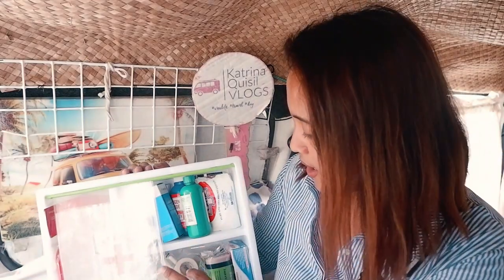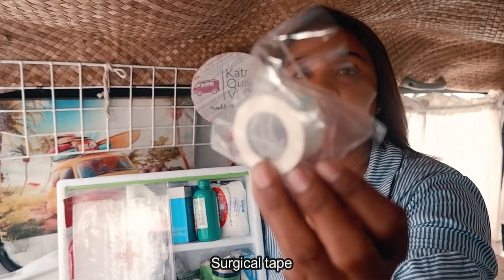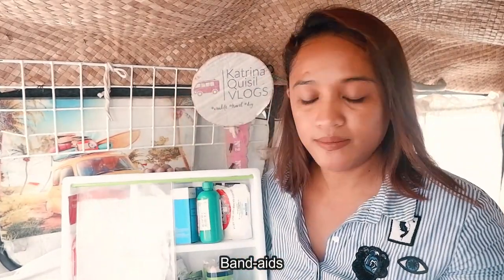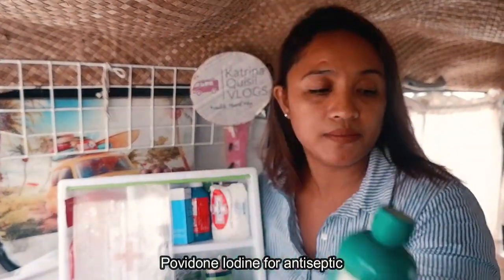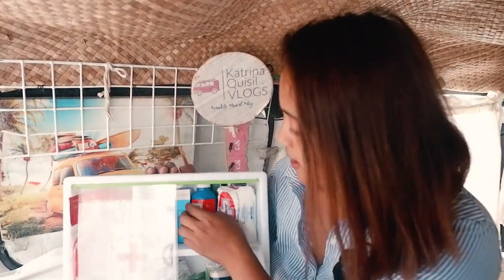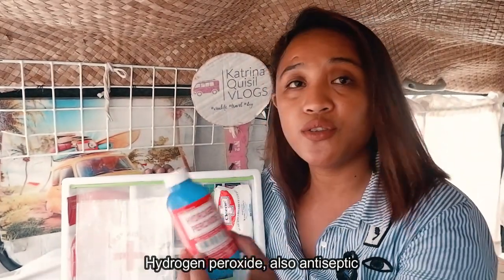So first, we're gonna start with wound care. Di ba? So we need this one. This is a tape. And of course, some band-aids. And some povidone iodine. This is antiseptic. And some gauze. I gave her two. And then some hydrogen peroxide, also antiseptic.